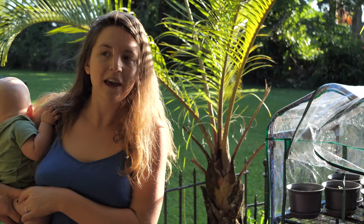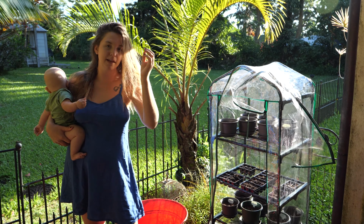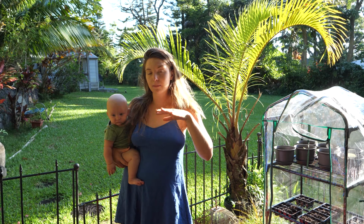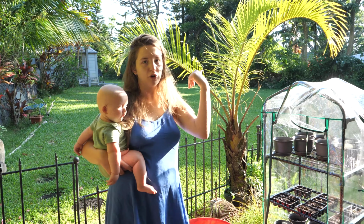Okay, so we have been contemplating getting a greenhouse because right now, obviously, it's summertime, but once winter comes around, this side of the island will be extremely rainy. So we may still get a greenhouse in the future and move some of the stuff that's starting to grow into the greenhouse and start a new batch out here.